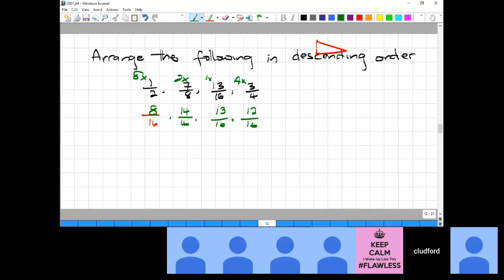And we are looking for the largest to the smallest. So which one is the largest? Sir, the 14 over 16. What fraction represents that? 7/8. So 7/8 comes first. Then what? So this one has been used. Sir, it would be 13 over 16. Okay, so 13 over 16. Then 3/4. And finally, a half.